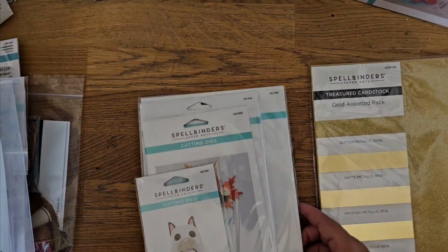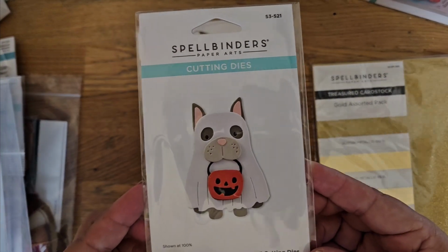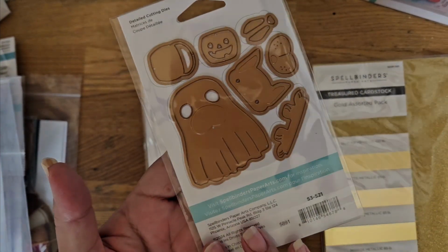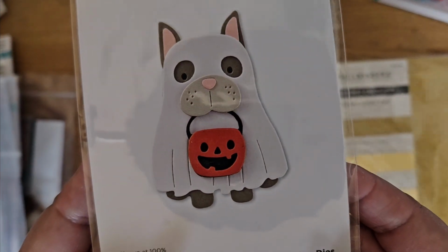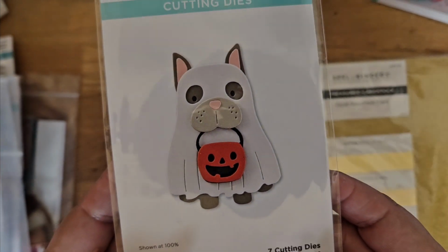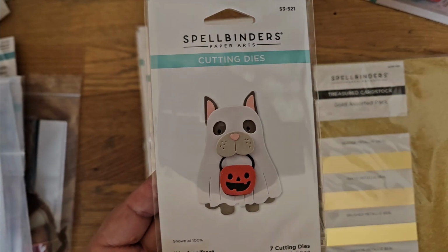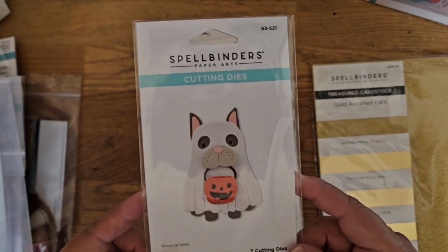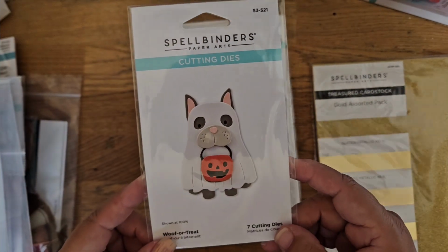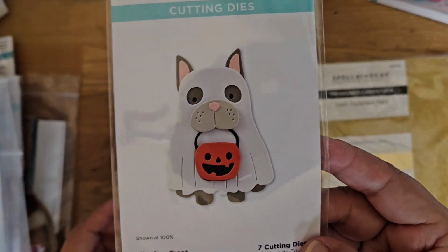Now, these are the dies that I bought. This one, because who could resist that puppy dog ghost? And look at that little pumpkin. I really like this one. I'm going to have fun with this one. I'm not a huge Halloween person. I don't really do Halloween. I don't decorate for Halloween. I don't dress up for Halloween. But I do make things for Halloween to sell.